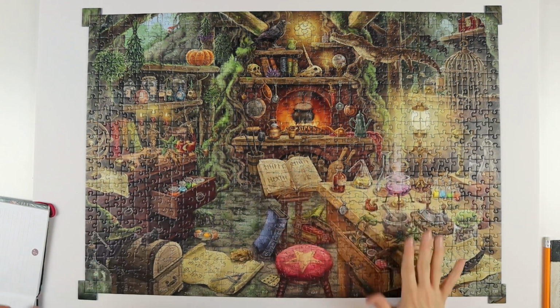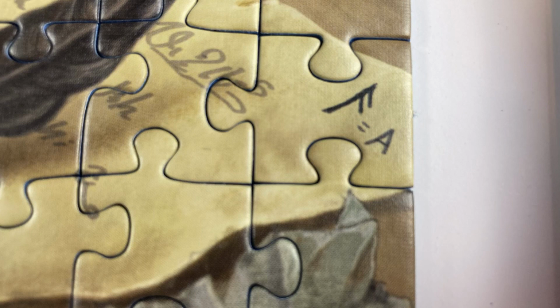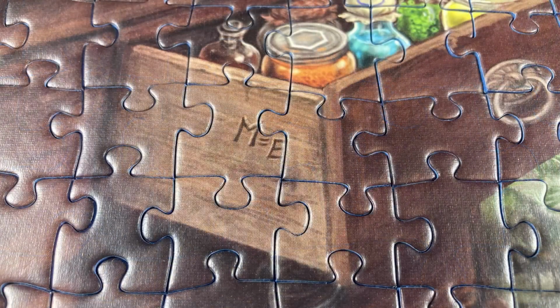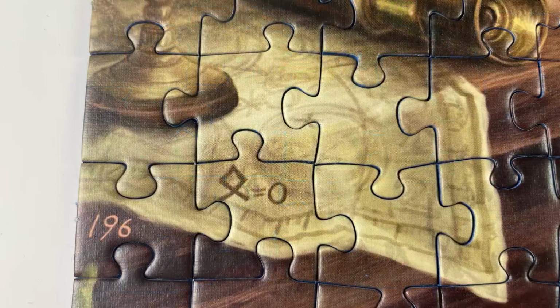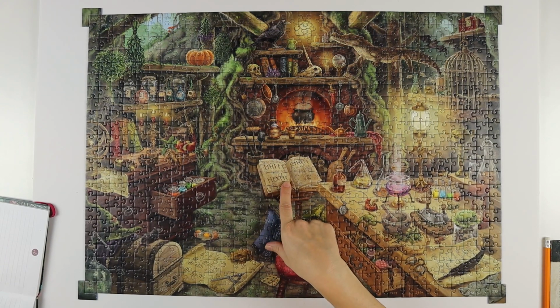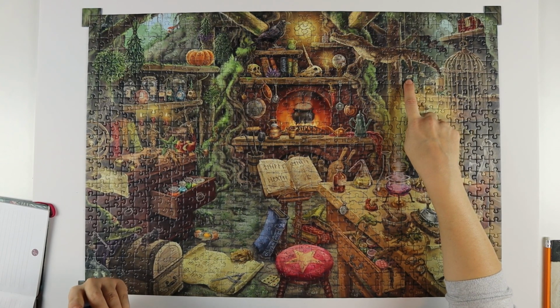Right, so scattered across the puzzle, I have spotted things like this here, which looks like a wonky F, and it says the wonky F equals A. There's one there. There's also one on the cauldron here. It's an up pointing arrow, and that equals T. There's one here on the side of this open drawer. M equals E. Another one here. Each of these symbols corresponds to a letter, and all these symbols are in this book. So I am going to, in a minute, go away and try and work out what these words say. There's another one up here and up here. Oh, they're all jumping out at me now.